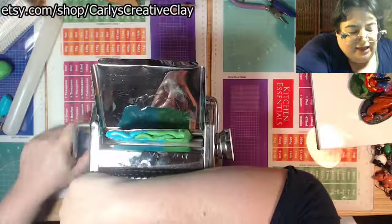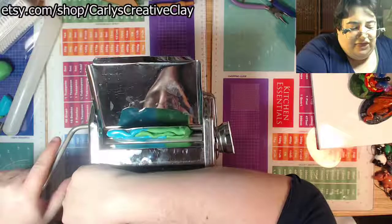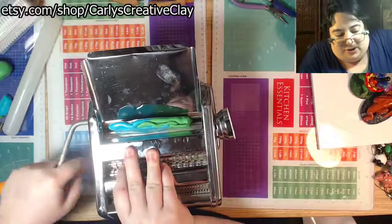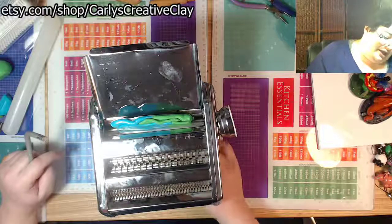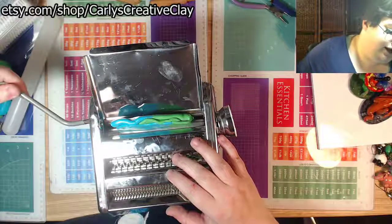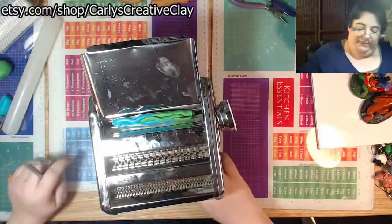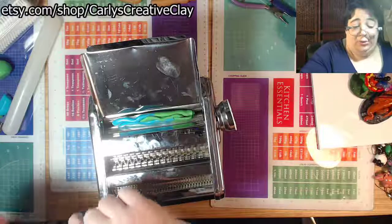I do see if you've got very weak arms, trying to use a manual pasta machine can be difficult. And I know I'm in a lot of pain today. I've got fibromyalgia, and my normal pain relief has run out. I'm just sorting it out. So it can be very challenging on your arms, all of clay work.